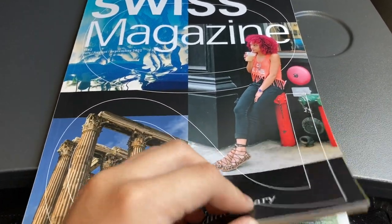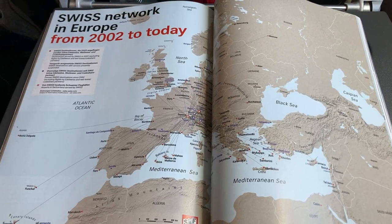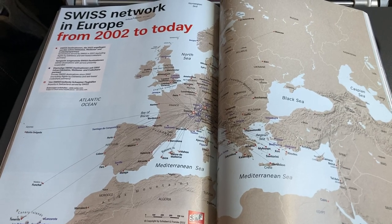Swiss is one of the few airlines that still features an in-flight magazine. Swiss flies to a menagerie of destinations from their hubs in Geneva and Zurich in Switzerland.